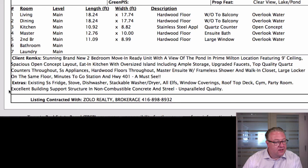Excellent, we'll just zoom in here, Sharon. So excellent building support structure in non-combustible concrete, and we'll give them a pass on this one. Steel, it's steel, obviously. I don't know if it's unparalleled quality because I like the ICF construction in Green Life, but there are buildings in town, and there's a couple of them, and I'm not going to mention them by name, but they're the ones that aren't Ambassador, Green Life, 100 Millside, or this building that are made of wood, and pretty much the whole structure is wood. And if anything were to happen, the whole thing is a big matchstick. And you can feel the floors.